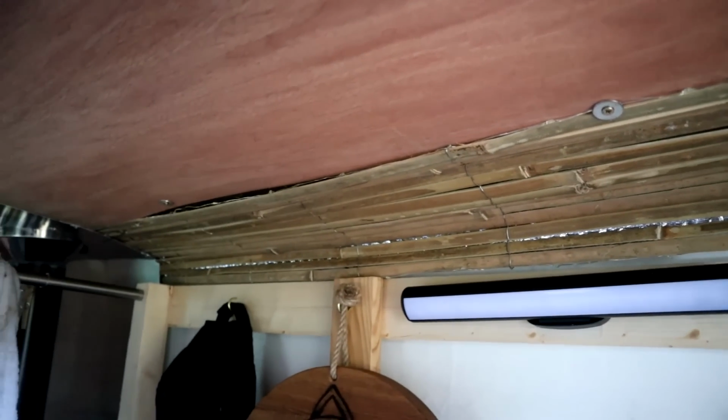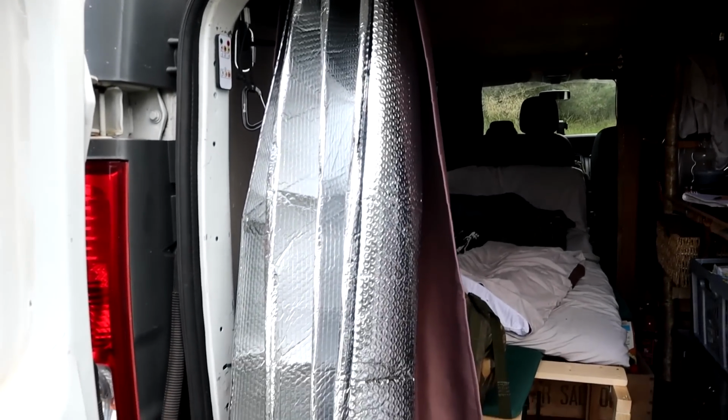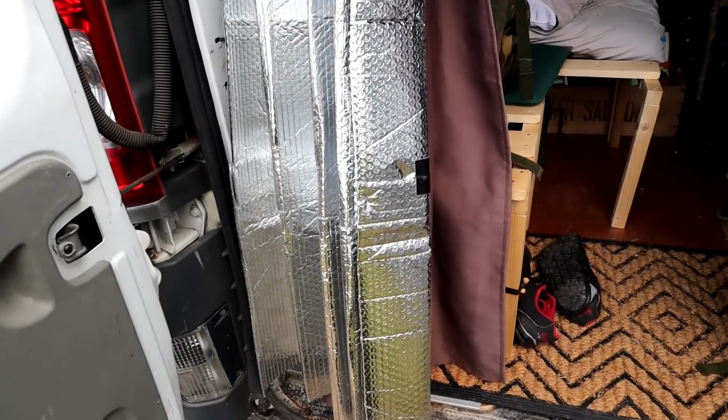I rigged up some blackout curtains, and the back door ones I made insulated using the leftovers of the reflective insulation I used for the interior of the van.